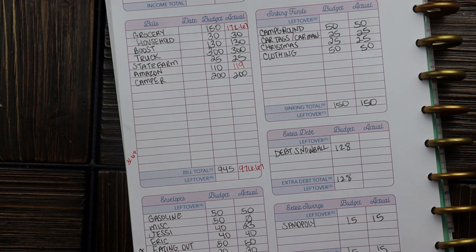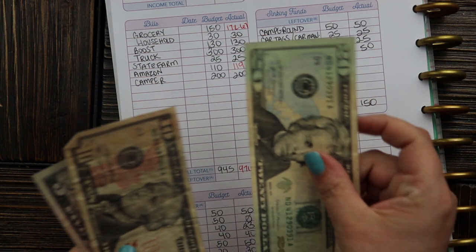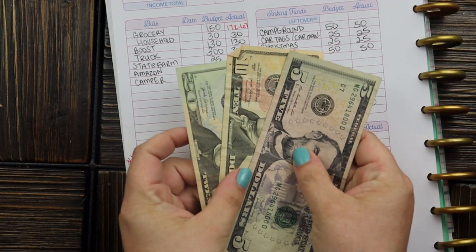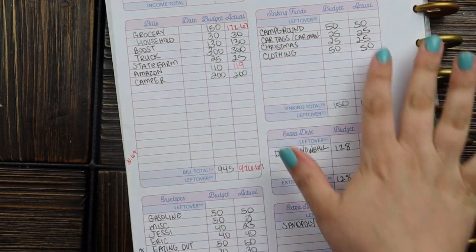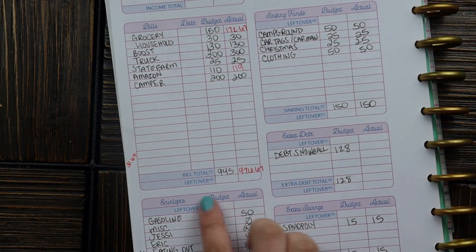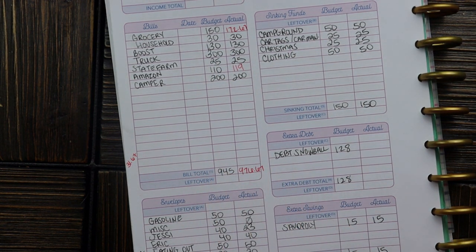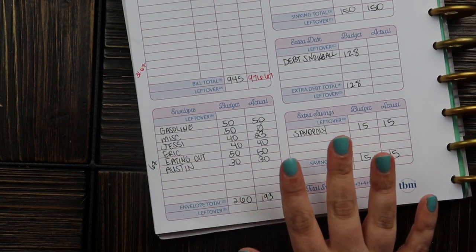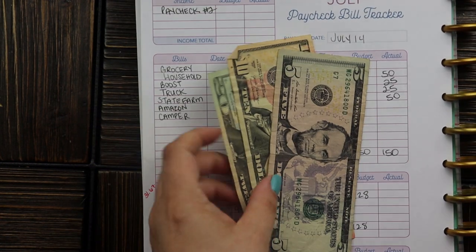So that took care of that. And that means then that I have $35 that I am under budget for the week. So even though I was over budget in this bills category, I was under enough in this cash envelope category to cover that overage and have a little bit extra.